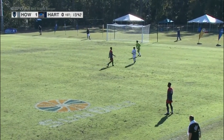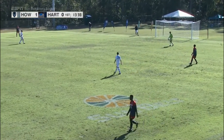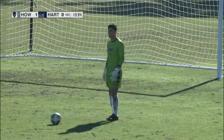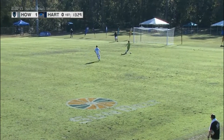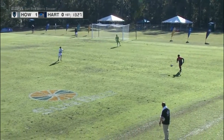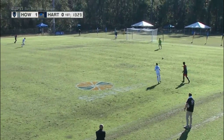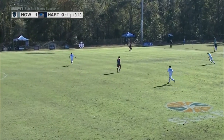Well, that was a perfect sample right there with a great service by Leroy Buta to the far post. Excellent save by Lenny Wilson because that ball was going in. And, of course, off the rebound, just came Kyle Celestine finding that ball in the six just to tap it in and put Howard up 1-0 early in this first half.